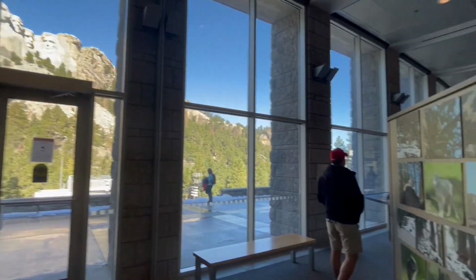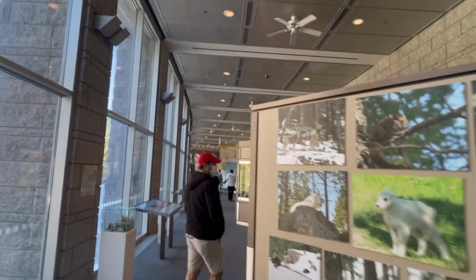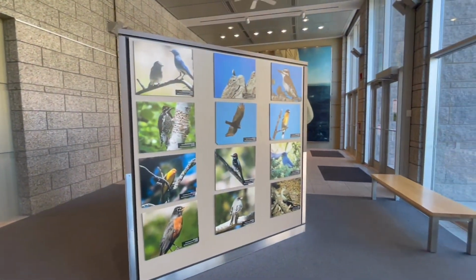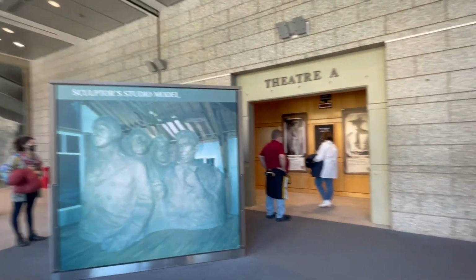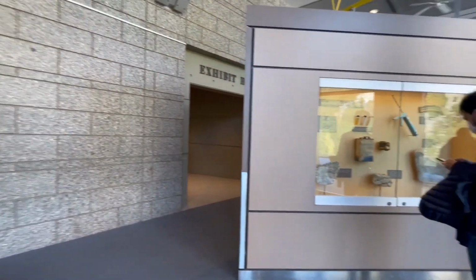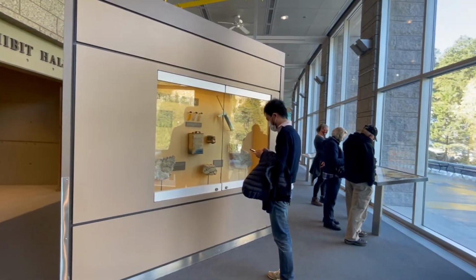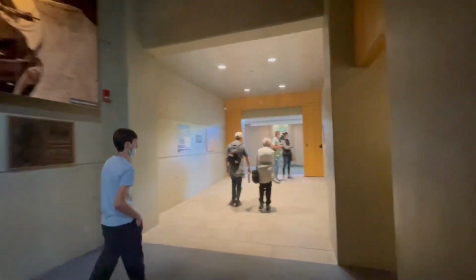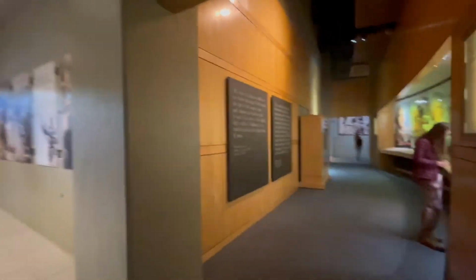Here at the Sculpture Studio, you're going to learn more about the process of how they were able to create such a massive structure. Then you could get to visit the visitors area. They have more information about Mount Rushmore, and then, of course, more information about Rapid City here in South Dakota. Here, you're also going to learn more about the workers who helped create this massive structure. Over the 14-year period of carving, 1927 to 1941, almost 400 workers, men and women, labored here at the memorial.